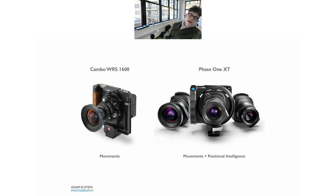In the earlier Cambo systems, we have movements, and in the new Phase One XT, which is amazing, we have movements and what I would call positional intelligence, which is the ability to really fully understand how the camera is being oriented and how the lens is being aimed. And also one of the things that we have, which I don't have here, is leaf shutters, which are also amazing.